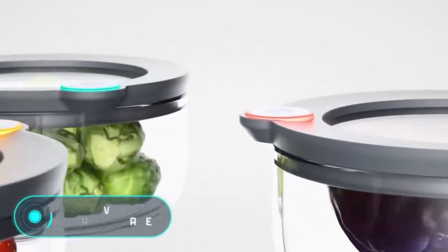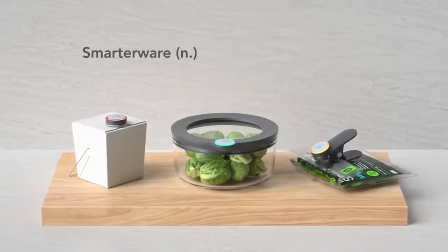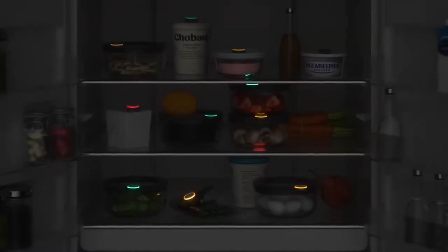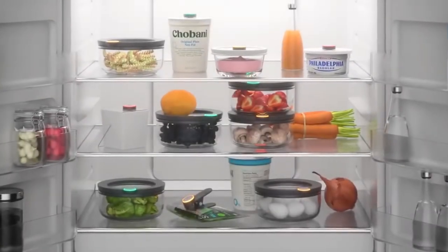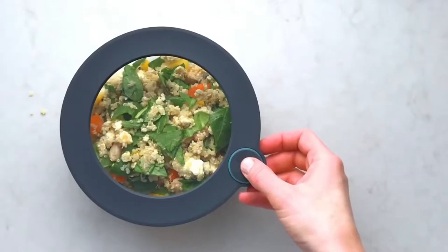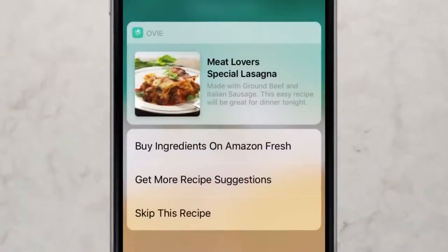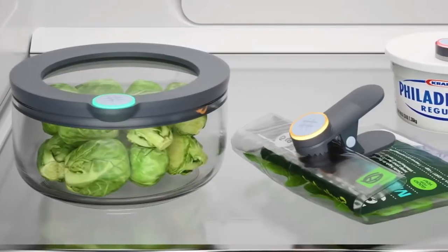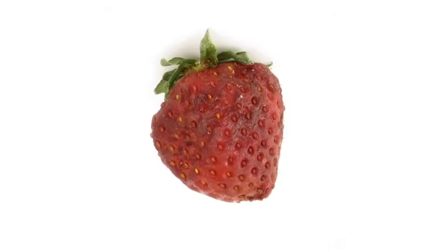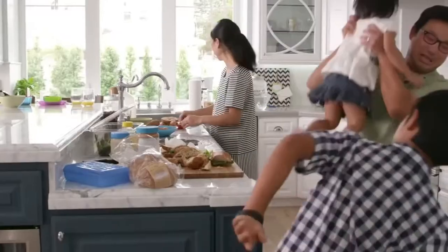Ovi Smarterware. This is a tag and a multitask Bluetooth button for your kitchen. Ovi Smarterware informs the owner about the freshness of the prepared dish. The button is simple to use. Just put the products together in a container with the device and send the information about them using the voice assistant of Amazon Alexa. Then, the Ovi company database determines the degree of freshness of any food product.